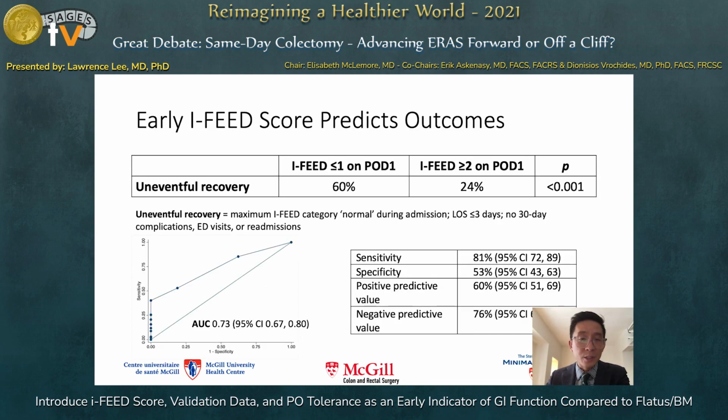We have shown, as part of this same study, that an I-FEED score of less than or equal to 1 on postoperative day 1 had a high probability of predicting patients who had an uneventful recovery, with very good diagnostic characteristics, as you can see at the bottom of the graph.